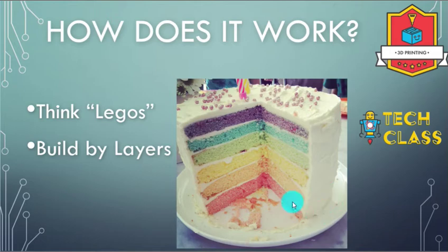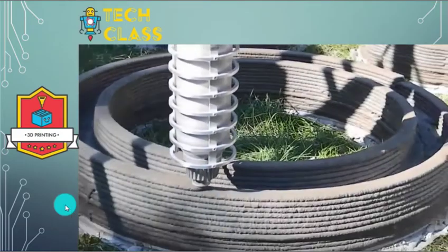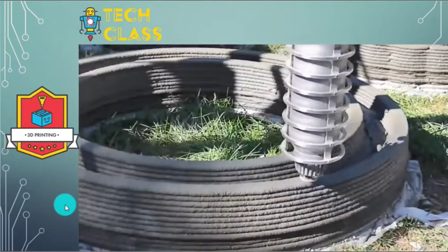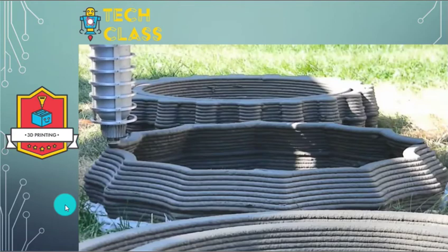using layers. So they started with the red layer, then the orange, the yellow, the green, the blue, the purple, and it got progressively taller and taller and taller. That's the same thing that we'll see here. So here's a quick video of that very large 3D printer that made that castle. We're not going to watch the whole video, but we can see the basic components. This is how it works.